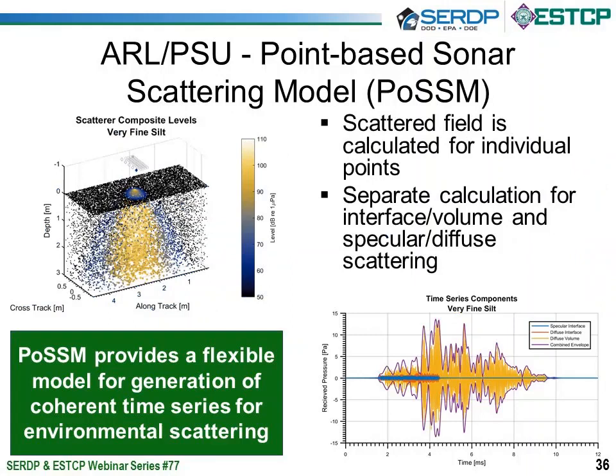So the scattered field is calculated for each of the individual points shown there on the left. We also have separate calculations where we split off the interface and volume scattering, the specular and diffuse scattering. And so this PASM model provides us with a really flexible way to generate coherent time series for the environmental scattering problem. And here on the bottom right, you can see a plot where we call out the individual components of the scattered field. So we have specular interface scattering, diffuse interface scattering, diffuse volume scattering, and then in purple, the combined envelope of all of them.